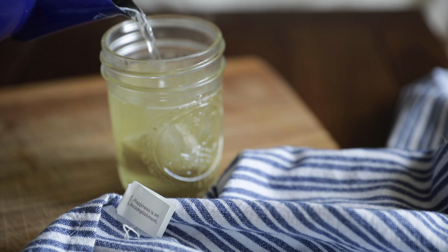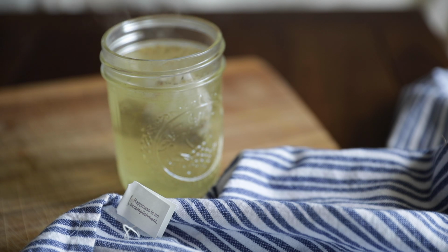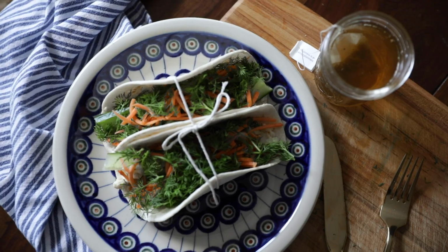If you get the same brand of tea, this Yogi tea, it always has a little message in there, and I just love reading those all throughout the day. It kind of picks up your spirit.